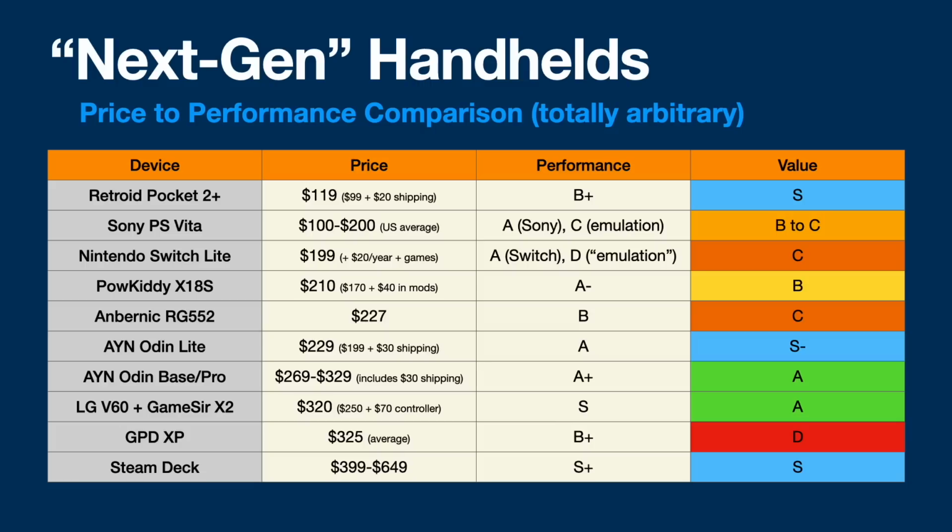Now at that $300-ish price point, I think your best bet right now at least is to actually just get your own phone and then a telescopic controller. As we saw earlier, the price to performance is pretty good. It really is going to depend on the phone, and currently I recommend the LG V60. I've been really enjoying it.